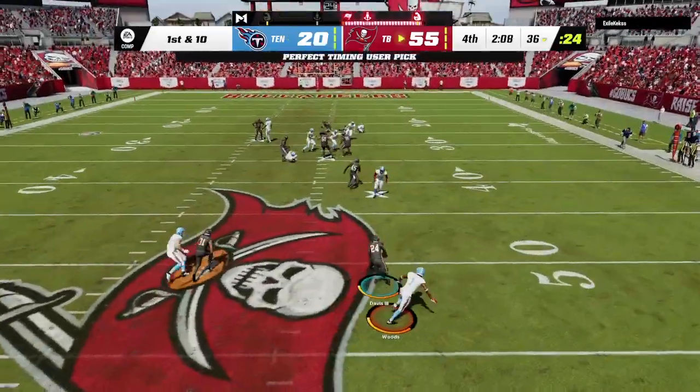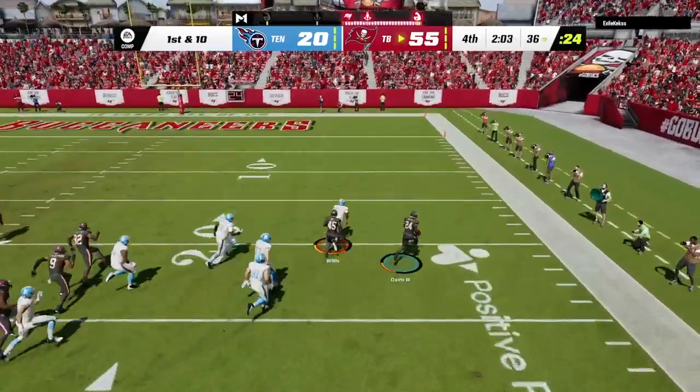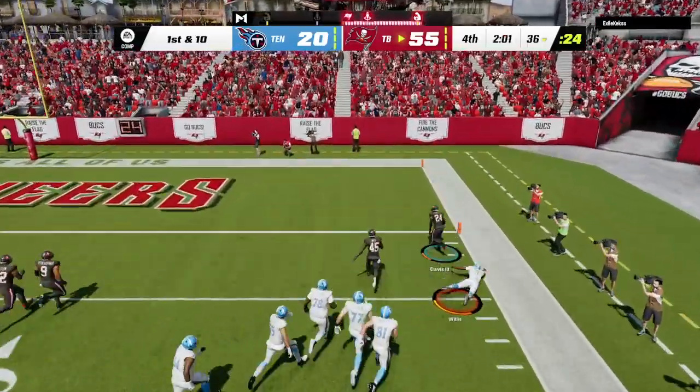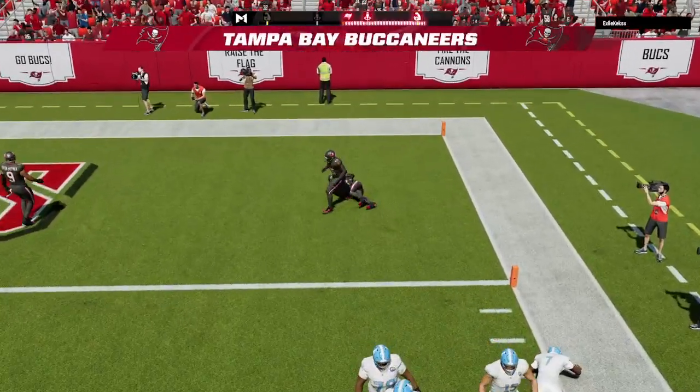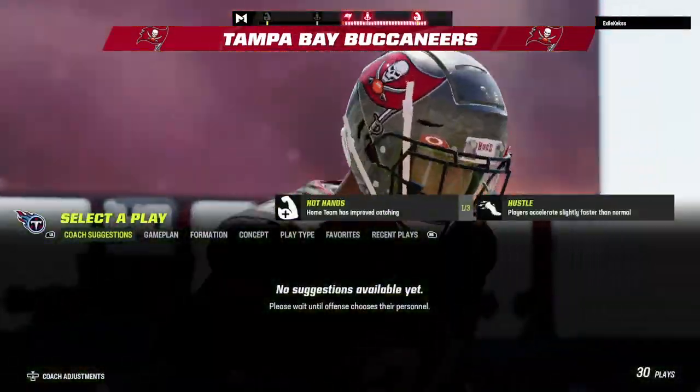To the air on first down, here's Willis. And now here's another interception. Carlton Davis picks it. And it's a pick six. He brings it back to the house for a Buccaneer TD.